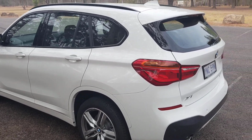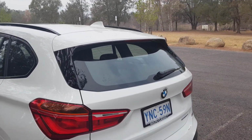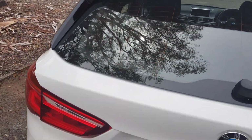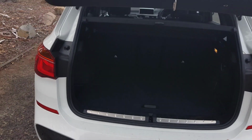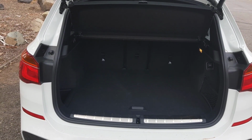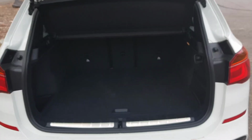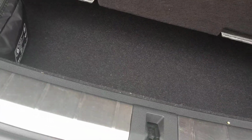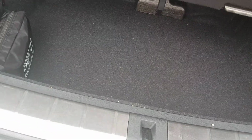Let's go over some of the little specs and features of this car, starting in the back with one of the very few features that this car has, which is a powered tailgate. I've recently done a review on the X3 and I know that this car in fact isn't that much smaller. It's quite practical, and you can see storage under here where you could lift that up. No spare tire of course, because we're running on run flats.